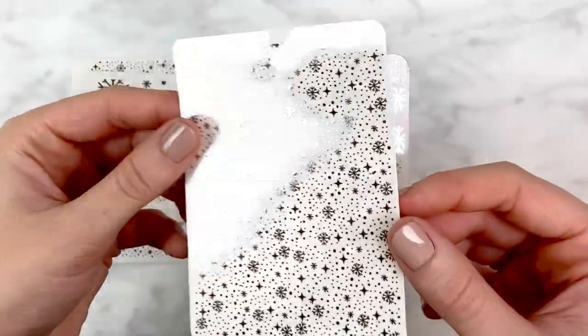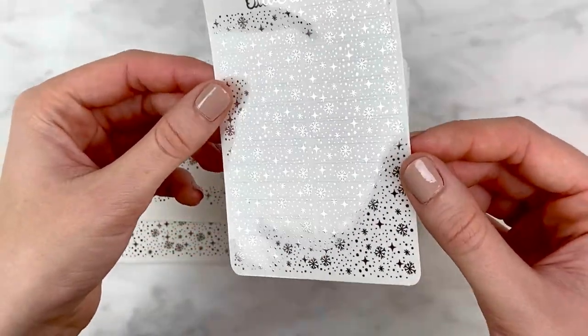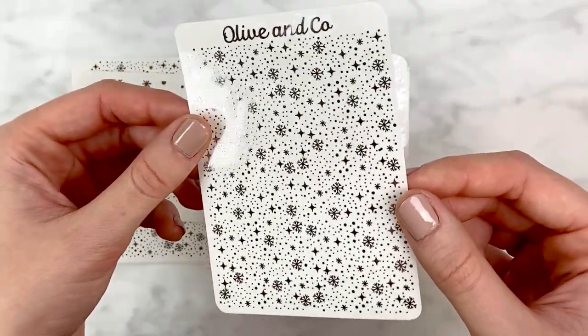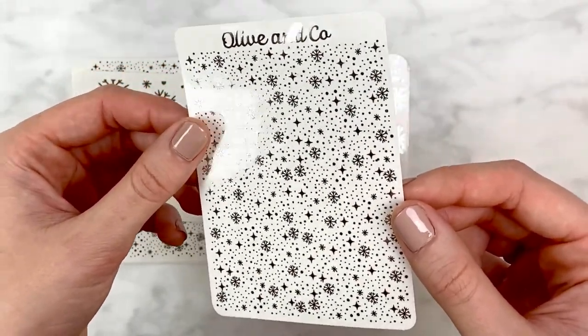And then also we have the header overlays. There you can see the foil really, really good. And these ones are also separately 2,50 euro.